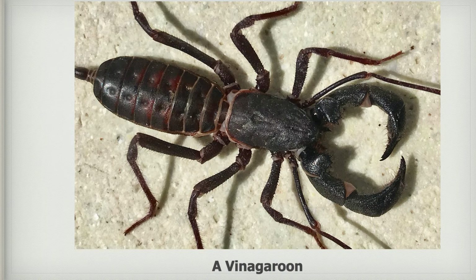Here's another scary-looking insect that I find at my house on occasion, mostly at night. It's a vinegaroon. It's called a vinegaroon because it's able to spray out a little bit of acetic acid, that's the fancy name for vinegar, out of its rear end. It's a protective thing. It will scare away a dog or a coyote or maybe even a person. It won't hurt you. It's just looking for insects to eat.